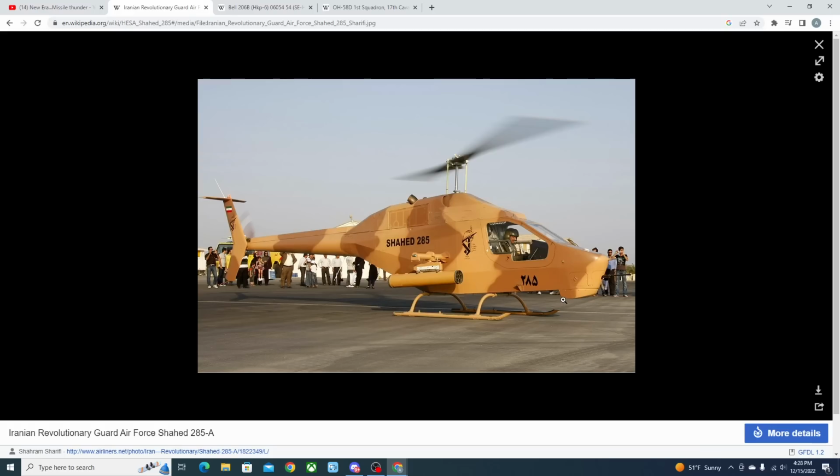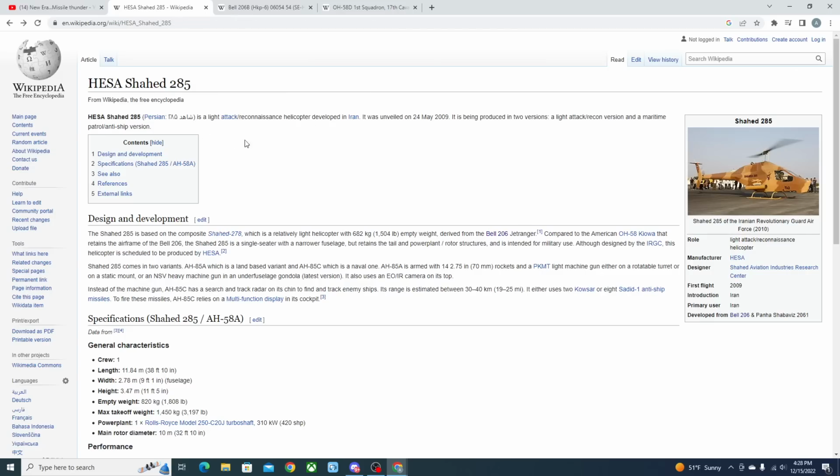And of course, there's a couple of single-seat helicopters that I can think of out there in the world, but I don't think anyone in real life anymore uses them. In fact, no one uses one-seat helicopters anymore, come to think of it, except the Iranians. They're the only one. Y'all don't know how blown away I am by this. And if you look at it, according to Wikipedia, it's a light attack reconnaissance helicopter.